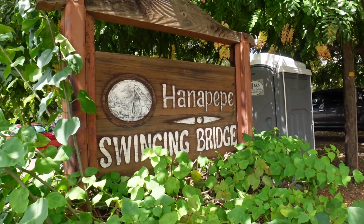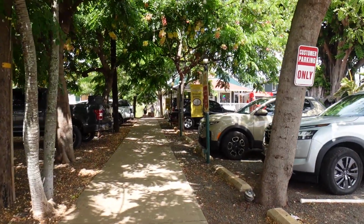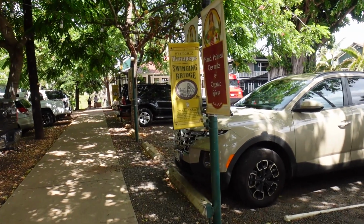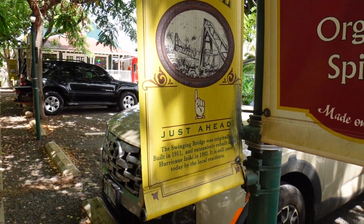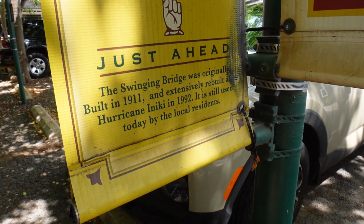AJ wanted to come over and check out the Hanapepe swinging bridge. It is historic. I know nothing about this. So let's see. It was originally built in 1911, rebuilt after a hurricane in 1992, and is still used today.